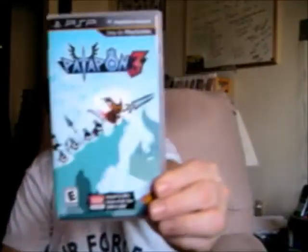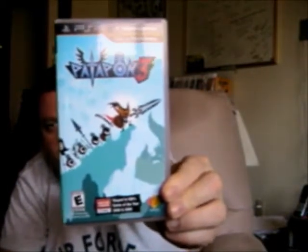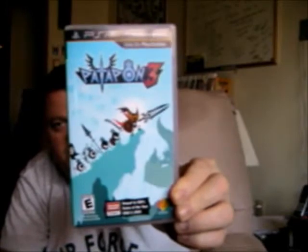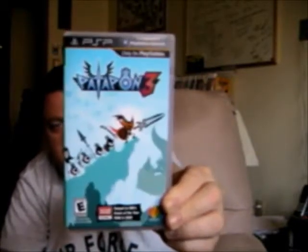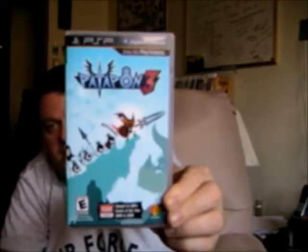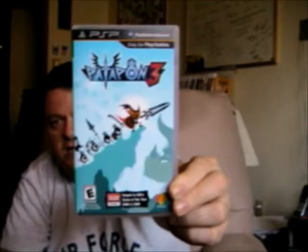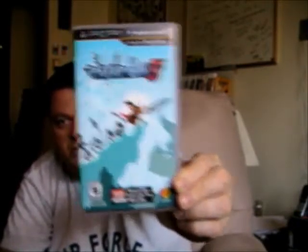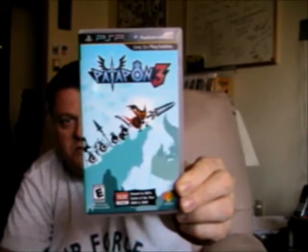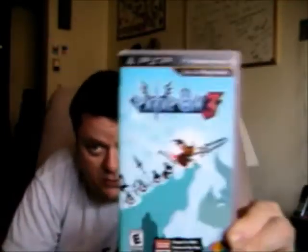And last but not least, for my PSP, Patapon 3. I absolutely love Patapon. I wish they'd released Patapon 2 on UMD, but you can only get that through download. But I got Patapon 3, and this cost me $19, and I haven't played it yet, but it's gotten good reviews. The Patapon series is excellent. If you like rhythm games, it's a great game to play. It's real fun and quirky, and the graphics are stylish. I really, really enjoyed the Patapon series. We'll see how this goes.